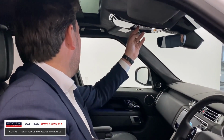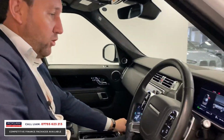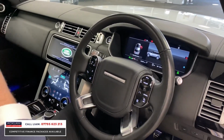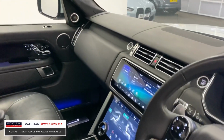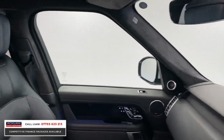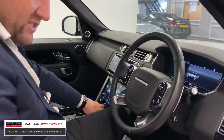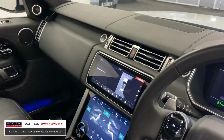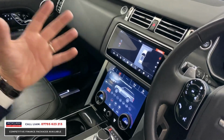I mentioned the sliding roof, but Vogues, I cannot tell you how well a V8 diesel Vogue drives. It just purrs through the gears. It's comfortable. It's got power. It's got luxury. It's just a fantastic engine, and for me, it's the best engine, that diesel engine that Land Rover ever produced. The ambient lighting throughout the car, you can see it all in the bottom of the door cards there. Cameras, you've got not just a reverse, you've got top view, you've got surround camera. You've got 3 different surround sound systems.